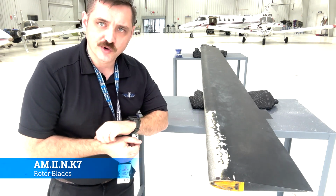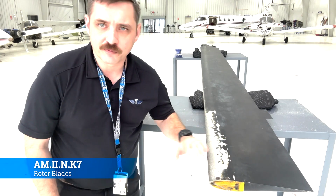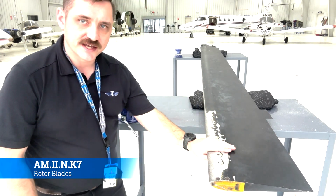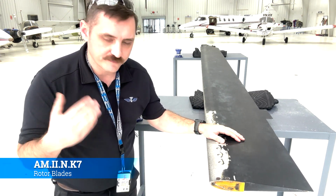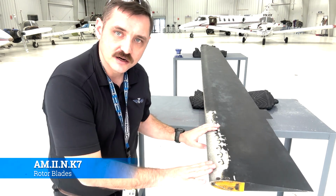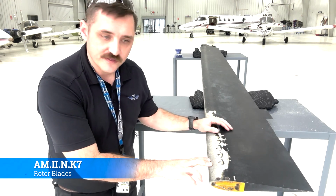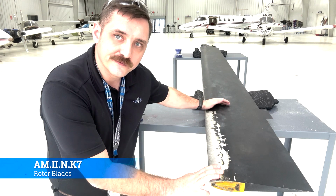There's going to be a honeycomb core on the inside that helps give it shape, with carbon fiber or fiberglass or something overlaid on top of that and then set up. So whenever you go to do repairs, think carbon or fiberglass repairs as opposed to metal repairs. Now, it can be deceptive because there is a metal tip right here that goes over the leading edge. That's called an erosion strip. The erosion strip will go from here almost all the way down the length of the blade.